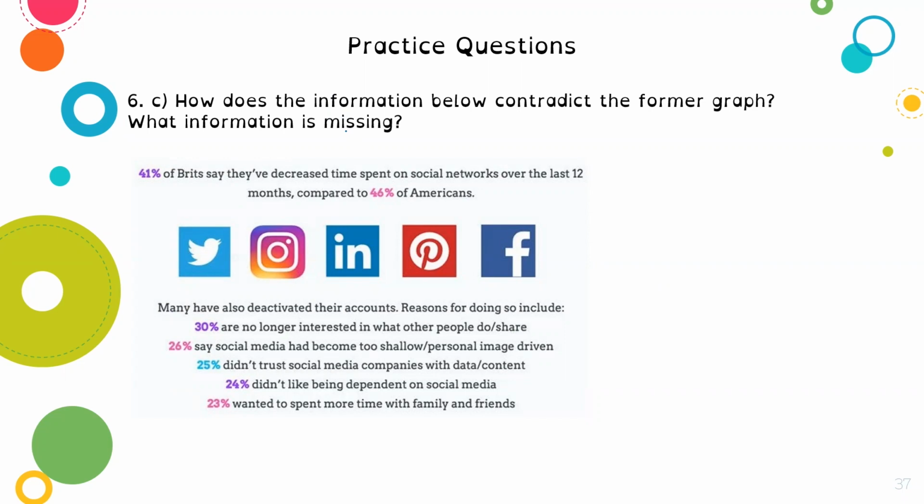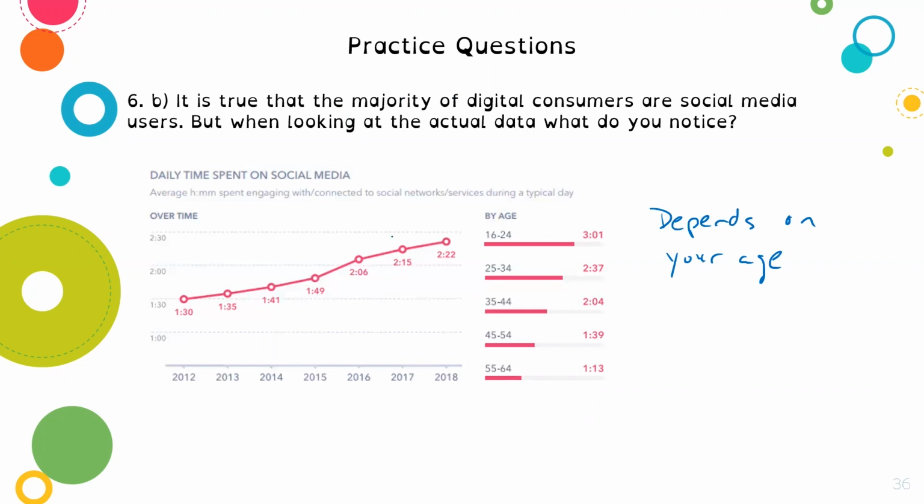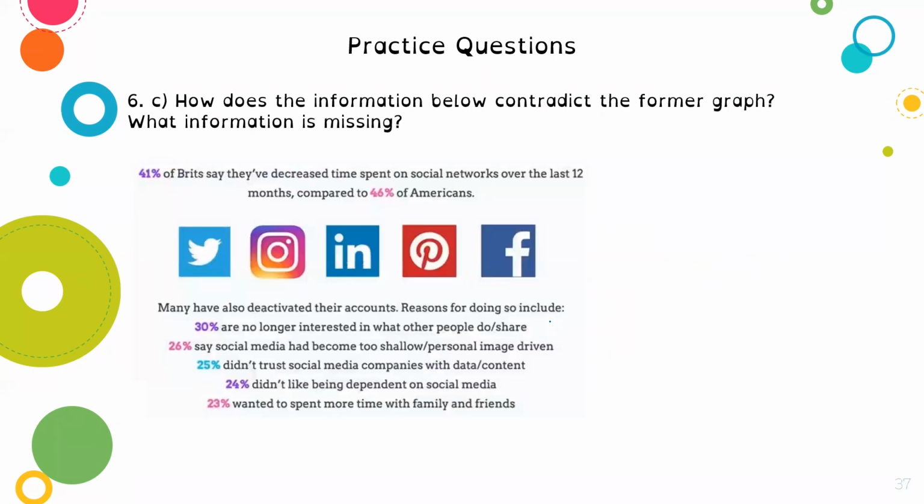But when we look back at the previous graph that's talking about ages, is this a decrease? We don't know if, by age group, these numbers are decreases. The 16 to 24 age group is at 3 hours a day on average. Is that a decrease, or are they not decreasing at all? Is it a decrease in different age categories? And what does that mean overall? Having these two separate pieces of information doesn't give us the whole picture, and we can't make assumptions. We can't assume who these percentages of decrease apply to. We don't know enough information to make that meaningful.